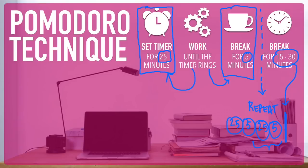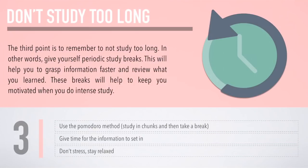Now, I tried this and it was amazing how much it helped me because for that 25 minutes, I focused intensely because I knew I had a 5-minute break coming up. So I was motivated during that 25-minute period. And that's what I want for you all. I want you to stay motivated when you're studying English. So it's okay. Give yourself a break sometimes when you're studying, okay? All right, so let's look at it again in more detail. So again, use the Pomodoro method, study in chunks, and then take a break.